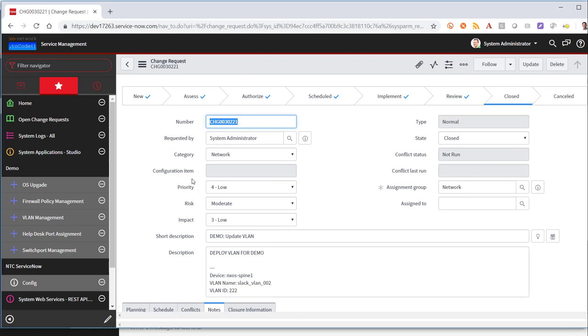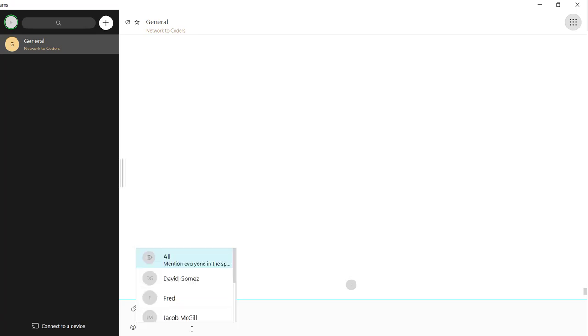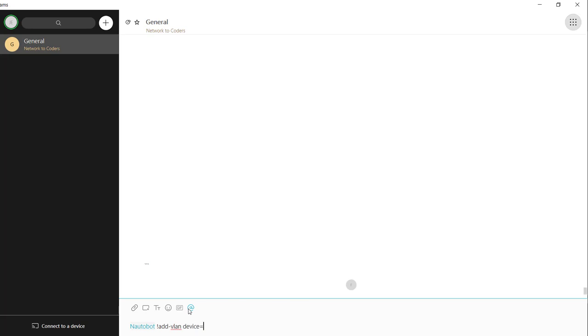So what we've shown so far is just a ServiceNow standard change executing a playbook. Now, the next interface that we want to expose is from chat, using Cisco WebEx Teams. What we're in now is a workspace from which we can either interface with the network to collect data or make configuration changes. So we're going to issue that same exact change. Let's say we're going to talk to our network to code nodal bot, and we're going to say add VLAN, and we're going to do device equals NXOS spine 1, and VLAN ID equals, let's say, 500, and VLAN name equals, let's say, Teams VLAN.